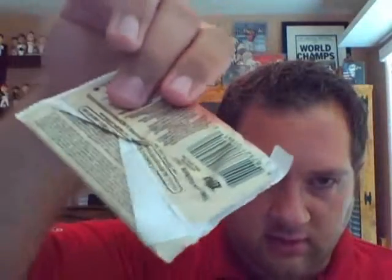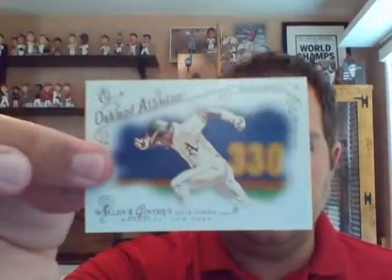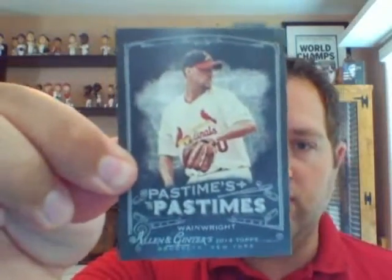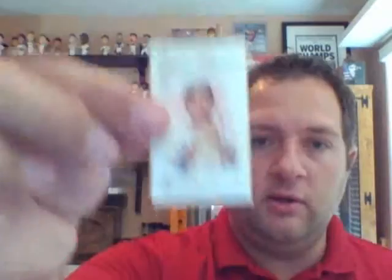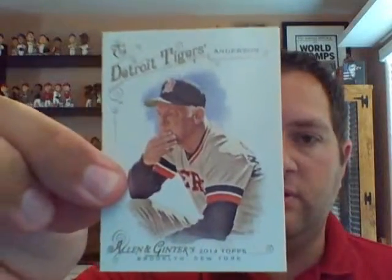So here's one I did want to show. This is how this pack came. It's all mangled, and the bottom was completely open. So, luckily I think all the cards were okay, but whatever. Ricky Henderson, base. Adam Wainwright, one of the pastimes cards, another coincidence card. Billy Williams mini, and then Sparky Anderson base.